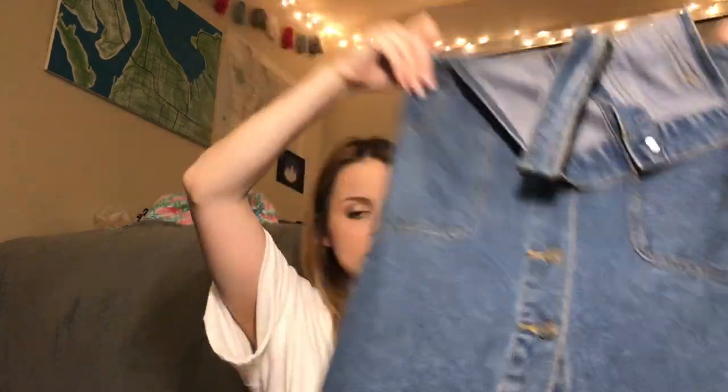This super adorable Urban Outfitters, it's BDG. This dress, it's a size 0. Super cute. I love it. It's long. I tried it on, it goes past my knees. It's really cute. It just made me look short.